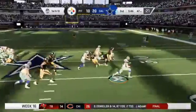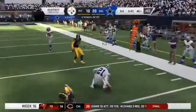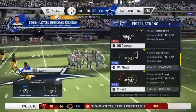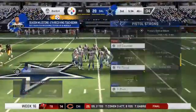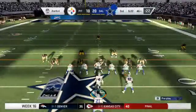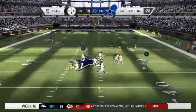They'll try and get the running game going with Elliott. And he'll get this one across midfield and down into Steeler territory. It's a 6-yard pickup, and it gets him to 2nd and 4. Third quarter, and you've got the lead. You're not ready to go into that 4-minute offense to close the game out, but a running game can really benefit your team right now.